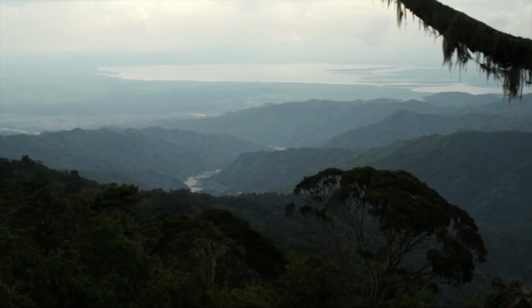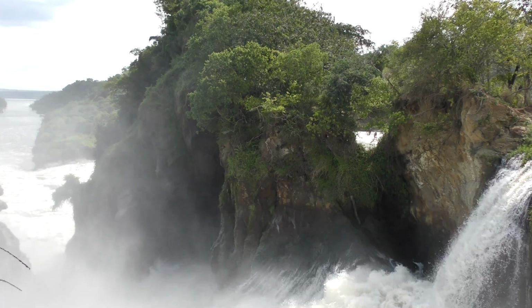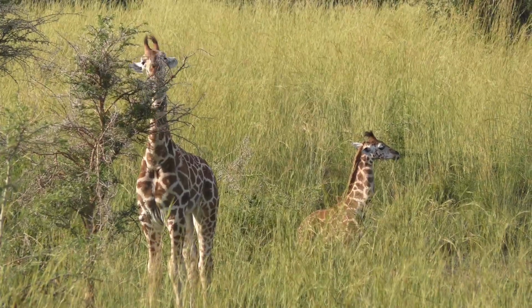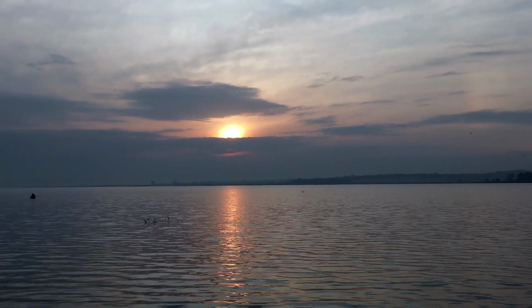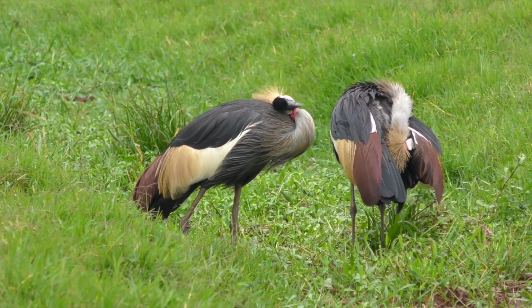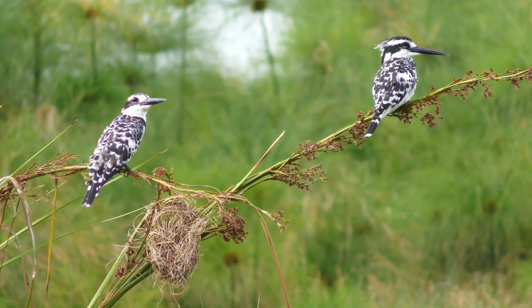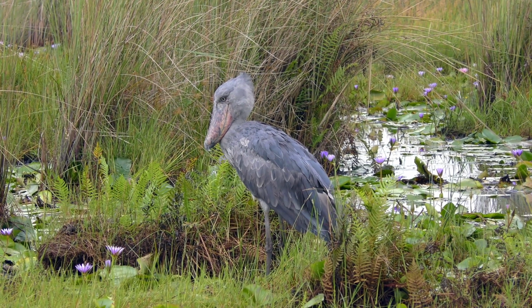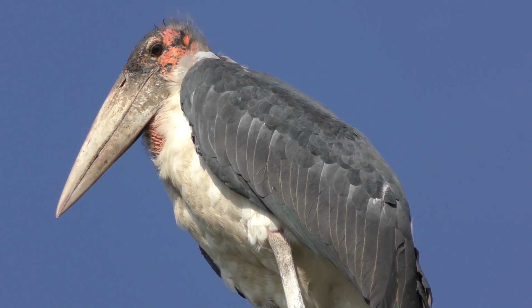Uganda, in the heart of East Africa, has a very diverse landscape, ranging from dense rainforests to expansive savannas, to serene lake shores and mist-covered mountains, and is home to over 1,000 different bird species, from the beautiful to the downright Jurassic looking, to the carnivorous bizarre.